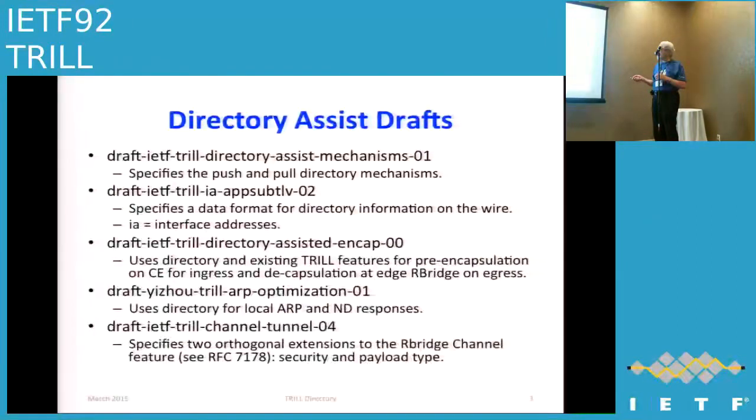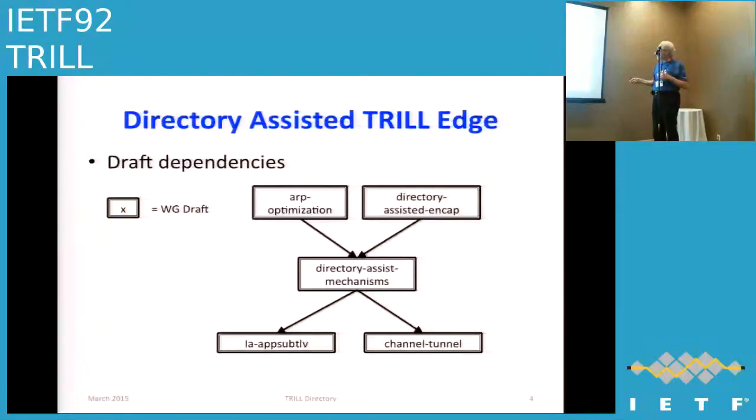There's a specific ARP optimization draft that has actually been adopted, and a version of the working group draft will be posted next week. And there's this other draft, which I have a separate presentation on. The pull directory depends on this, because this is a way to add security to those queries and responses, since you would want to be able to secure your directory messages. Next slide. So the channel tunnel is needed for security, and the IETF subtitle league is the data format, the wire format, and they're used by directory assistance mechanisms.